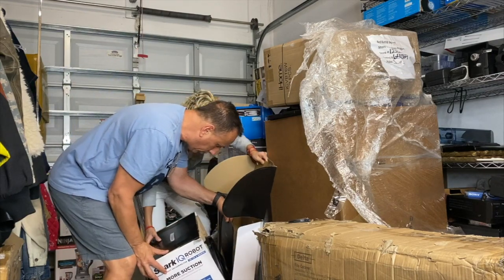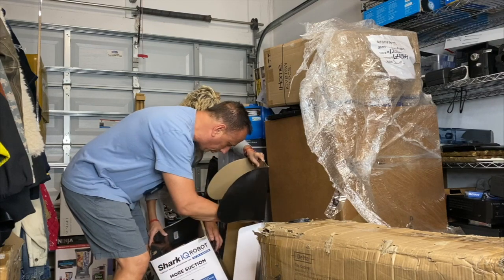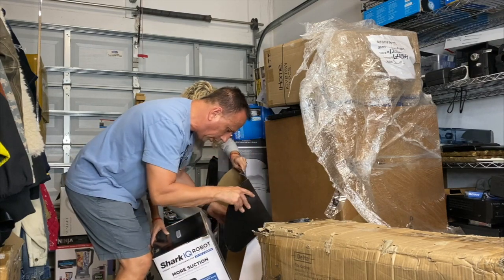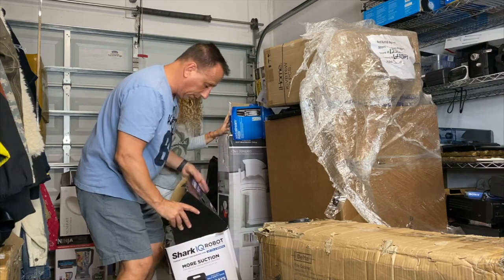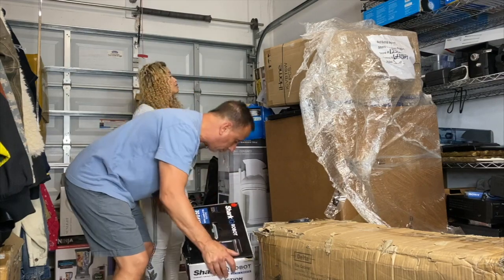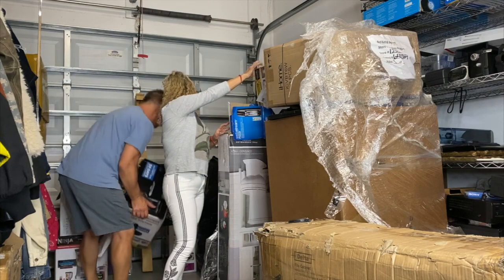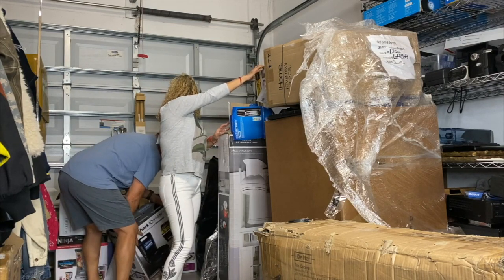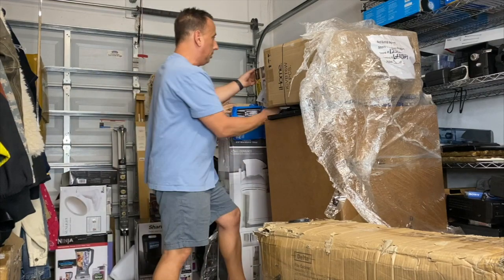This looks, I don't know. It's definitely open box, we'll have to call this one, but we'll have to get it inspected. And again, we have a good friend that's in the vacuum cleaner business. So we might just bring all these over there, have them check them out, make sure they work, test them, verify that everything's good. So Shark IQ robot, there's one. And we have another one right here on top. Let's grab that one next.